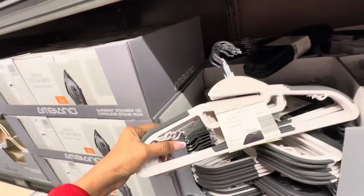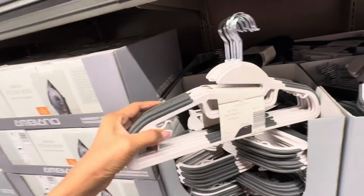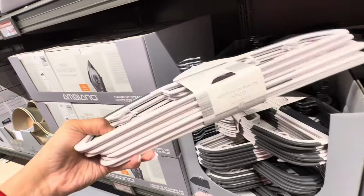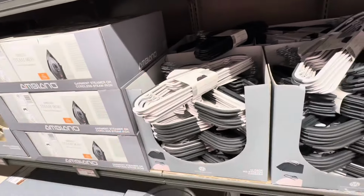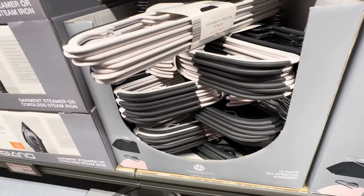And I said, the hangers, and she was like, oh! So in Jamaica, we call these racks. So that's a quick story. You know something about me now.